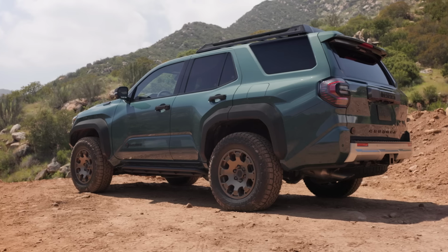Now that's where I can tell that this is a little bit lower at the roofline than the 5th generation 4Runner. Had to duck a little bit more, but once I'm in here, I have good headroom. I'm 6'2". This is my adjusted driving position. So yeah, I could definitely spend some time back here. This is as good as the current 4Runner as far as I can tell, except maybe a little bit lower right here.